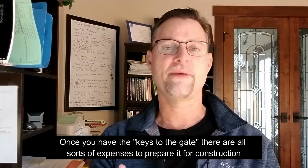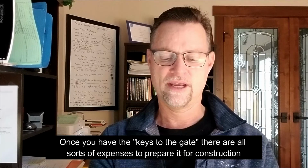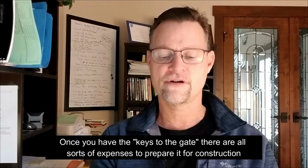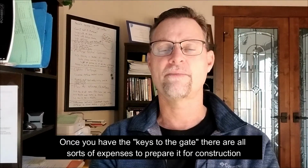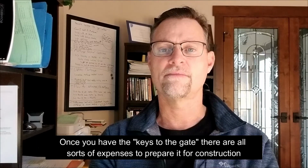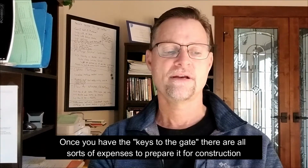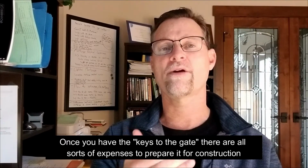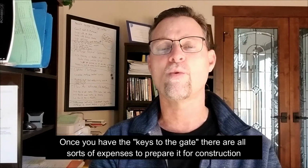Then you need to maybe clear the land. You need to bring in equipment. Maybe you need to put in road access. You need a culvert. Maybe you need to talk to the power or hydro company. You've got to talk to, maybe, natural gas, septic, well. All of those pieces are what are required to complete your home when it's done.